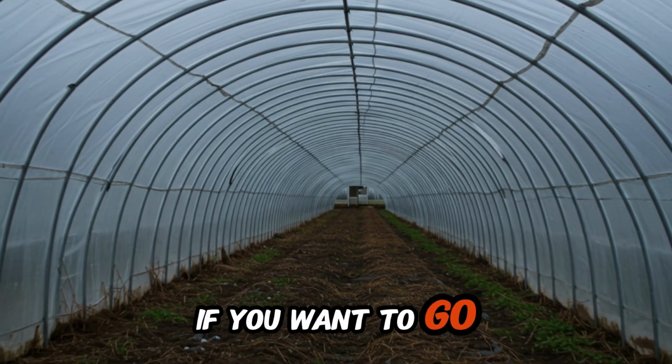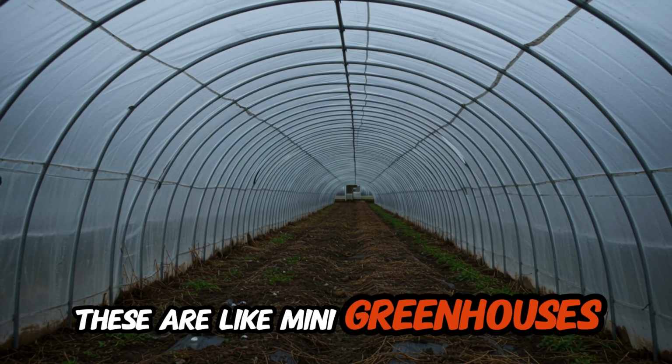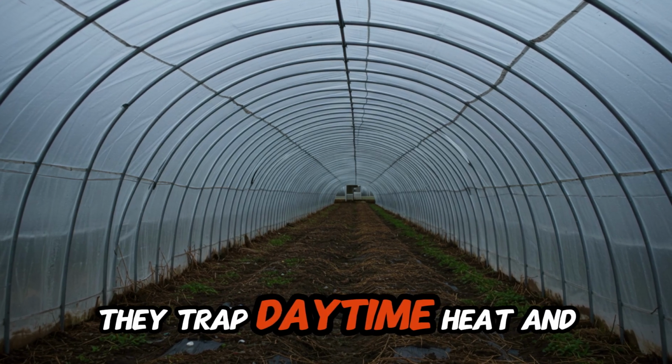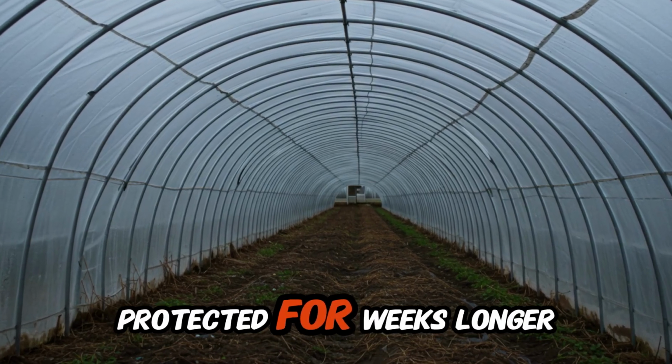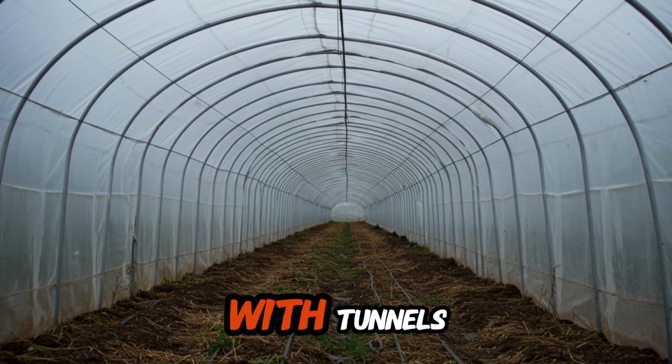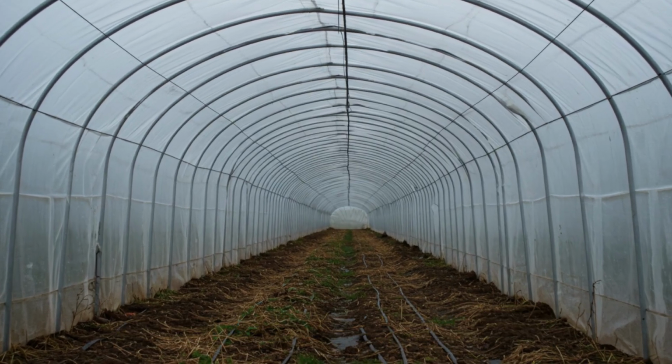If you want to go further, you can build low tunnels. These are like mini greenhouses made with hoops and plastic or fabric. They trap daytime heat and keep plants protected for weeks longer. They're cheap to make and easy to set up. With tunnels, you can harvest lettuce in December in many places.